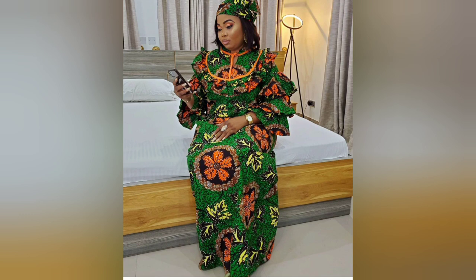Even this Ankara gown is just beautiful. The sleeve, like the three-step sleeve, and the colors on the fabric, the detail. So you guys are going to be seeing a lot of beautiful, unique gown styles on this particular video.